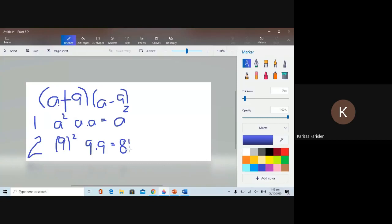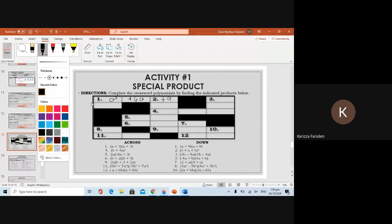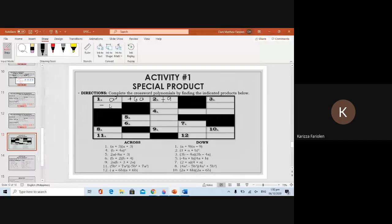For the sum and difference, square the first term minus the square of the second term. So this becomes a squared minus 81. This is the product of the sum and difference of two binomials, a plus 9 times a minus 9. Let's write it in the answer. Since 1 across already has a squared, we just add negative 81. So 1 across and 1 down now have answers.